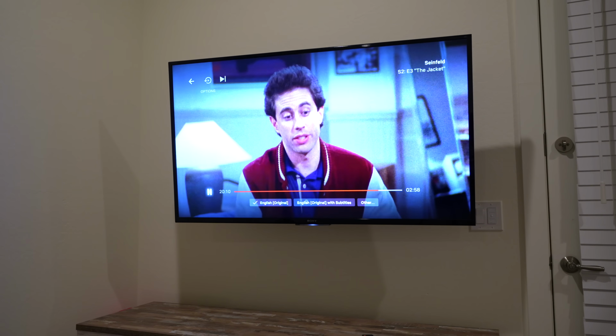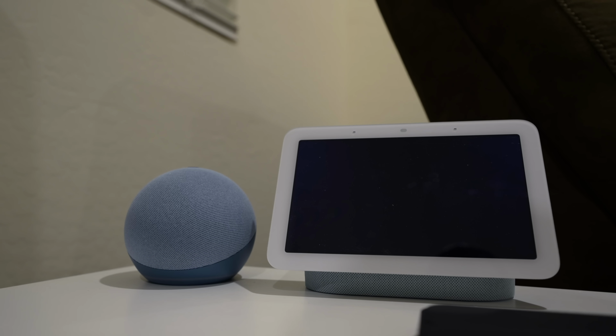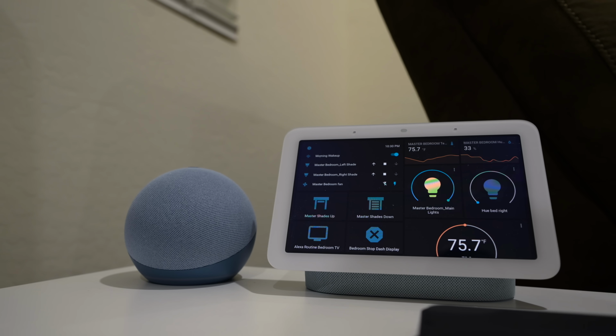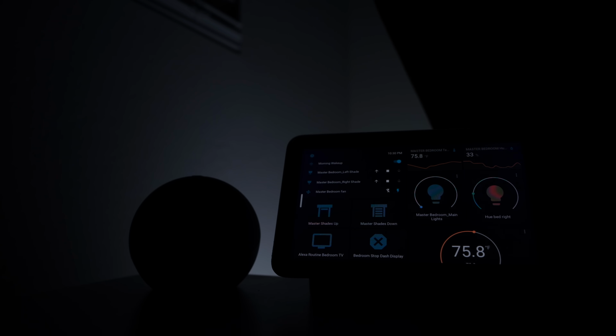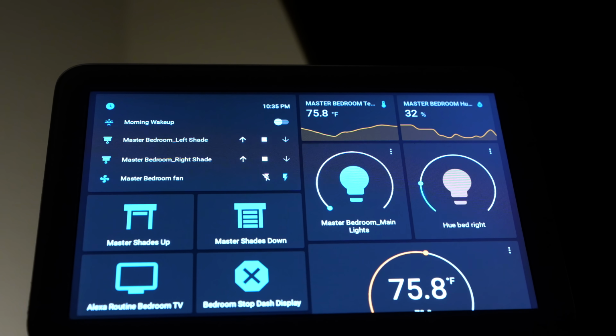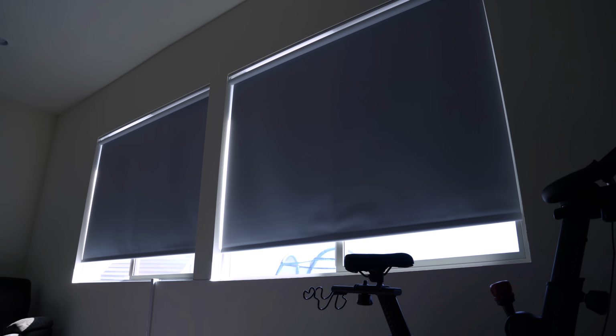Then once I'm done watching TV and I lay on the bed, a dashboard designed for that room appears on a Google display. The Echo will tell me my calendar for the next day and ask me if I want to set a morning wake-up alarm. If I turn it on, then my shades will open up and all of that to wake me up the next morning. This feels like I actually have a personal assistant helping me throughout the day.